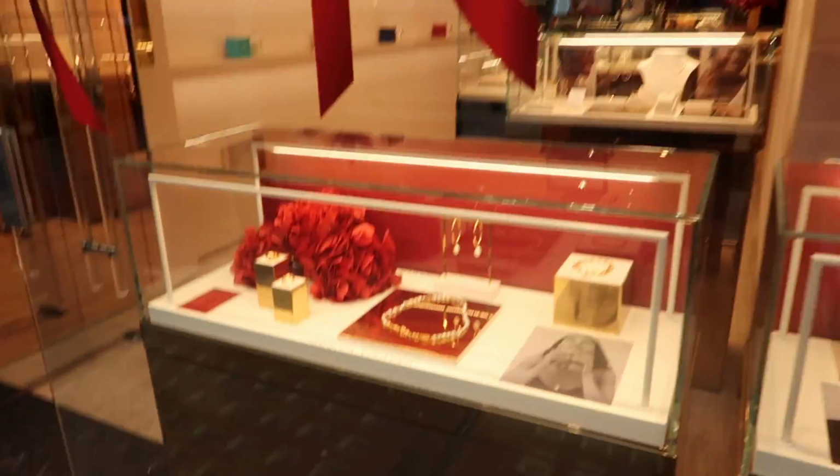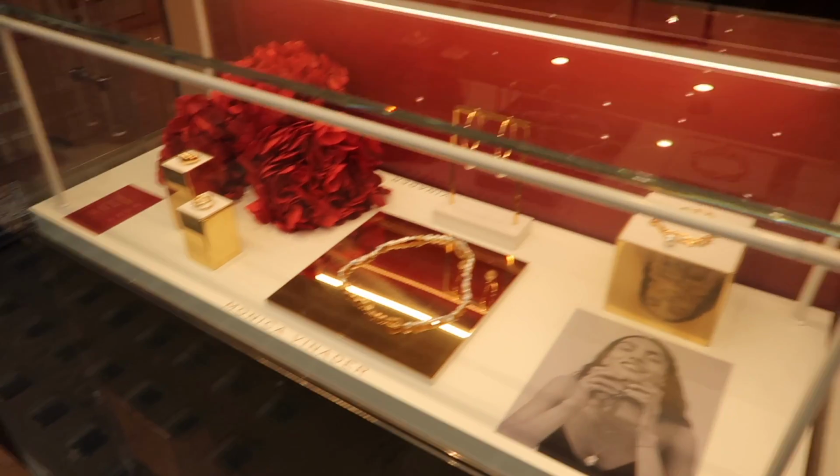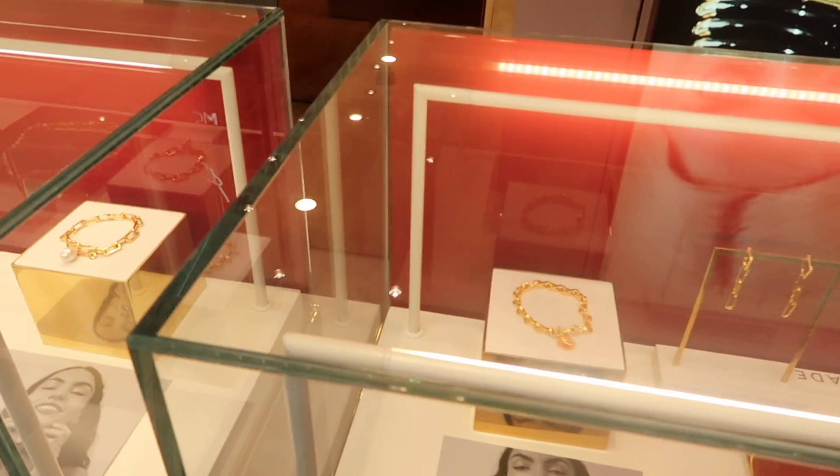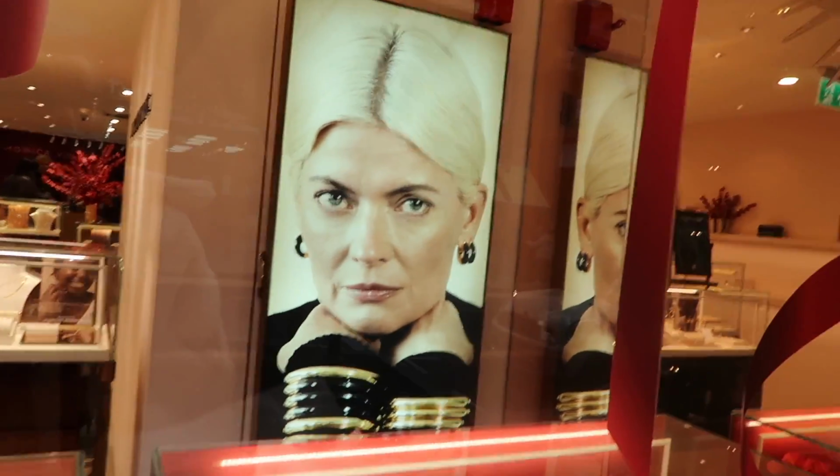Monica Vinader looking very ready for the gift giving season. I've got so many gorgeous pieces. Ooh, I think that is a new style of bracelet. Is that Holly Willoughby, or am I going mad?